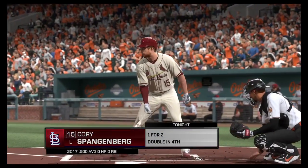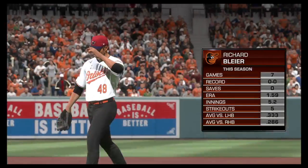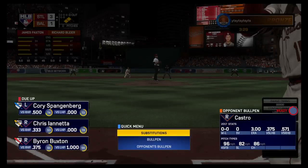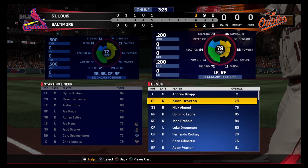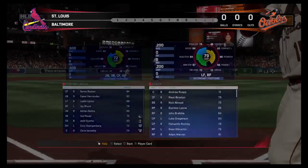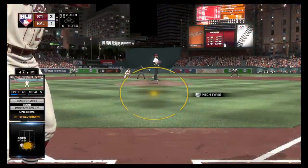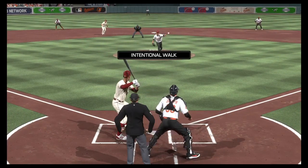Trying to pick things up, the batter, number 15, Corey Spangenberg. Designated hitter, 1 for 2 with a double on his line thus far. Your pitching change for the Orioles here, Richard Bleier, number 48. Two runners in scoring position, so he'll try to leave them right where they are. Keon Broxton, number 23, will come on to pinch hit here, and if they don't walk him, he'll have a great RBI opportunity with runners at second and third and nobody out.